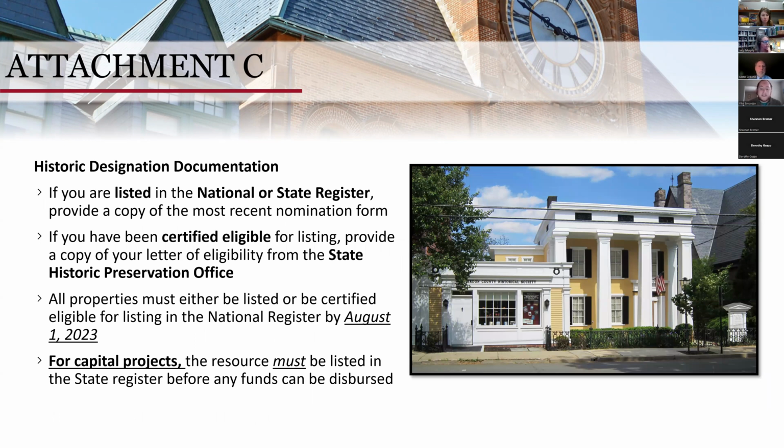So attachment C is the historic designation of the resource. If you are listed in the National or State Register, this is where you could provide us with a full copy of the most recent nomination form. If you are listed within a district, you only need to provide us with the relevant pages, as some older district nominations could be rather extensive. You could include the whole thing, but please separate the pages relevant to the project so they don't have to dig through there to find the project information. If you've been certified eligible for listing but aren't listed yet, please provide a copy of your letter of eligibility from the State Historic Preservation Office.